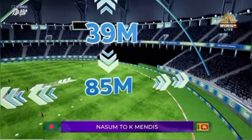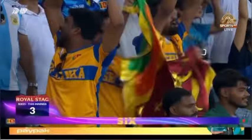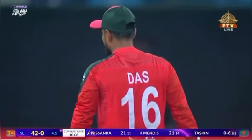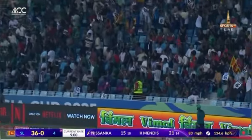Runs behind you. Goes over the top on the leg side. It's a small boundary, it's a shorter boundary, but what the Sri Lankan batters are doing so well is that they're exploiting it, picking those lines and lengths, and an excellent result for Pathum Nissanka.